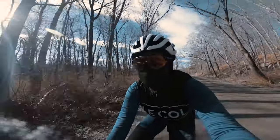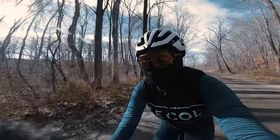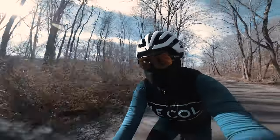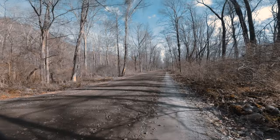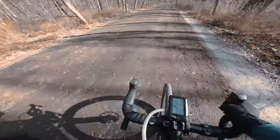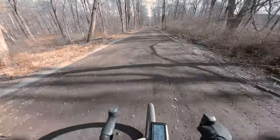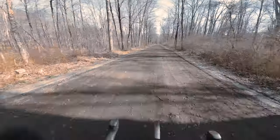So I'm on the road now here. It looks like they put a new layer of gravel, of dirt on this road, and this is what it's looking like. Ugh. It's so rough now. Not sure how I feel about this.